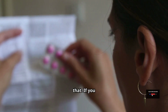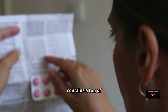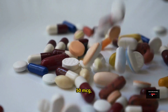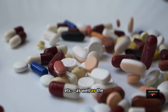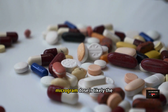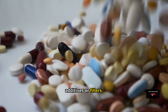If you look at levothyroxine, for example, this chart, which you can view on the blog post if you'd like, contains a ton of information. It lists the strength, 25 mcg, 50 mcg, 75 mcg, 88, etc., as well as the color additives that are present in each of those dosages. As you can see, the 50 microgram dose is likely the best levothyroxine tablet or dosage because it is white and contains no additives or fillers.